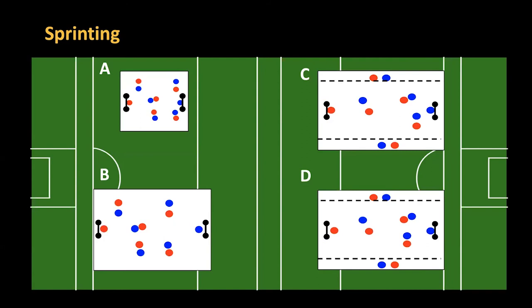Now, the size of the playing area will dramatically influence the player's ability to sprint and opportunities to sprint. So remember, they need to reach 6.1 meters per second for a sprint to count. So if the area is restricted in space, like in A, players will be limited by the sidelines or their opponents. And as a result, we'll find it difficult to reach this sprint speed. Now, if we move on to the example in B, increasing the playing dimensions will allow the players more opportunity to perform sprints as there's more space to run into and get away from their opponents.